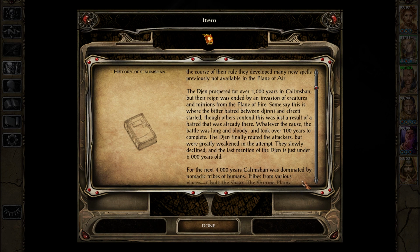Some say this is where the bitter hatred between Genie and Efreeti started, though others contend this was just a result of hatred that was already there. Whatever the cause, the battle was long and bloody and took over 100 years to complete. The Dekkan finally routed the attackers, but were greatly weakened in the attempt. They slowly declined, and the last mention of the Dekkan is just under 6,000 years ago.